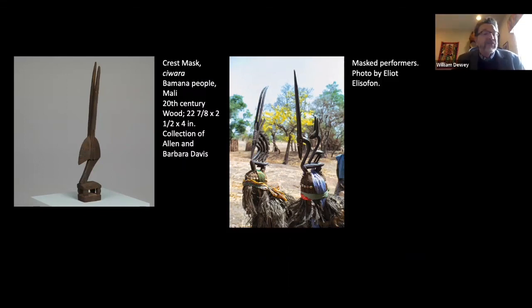Here, masks are used for a different purpose, and they're primarily associated with age grades. And so this is the second age grade. There's one for little kids. This one is for young people. And so men primarily, but also the girls join in and provide the chorus. So this masquerade represents their story of how agriculture came to the people.